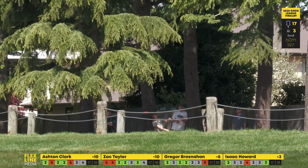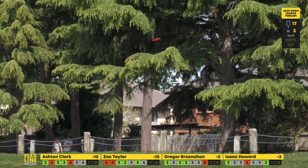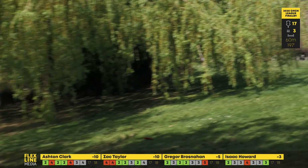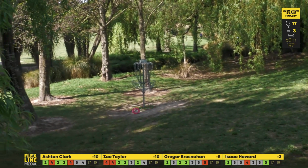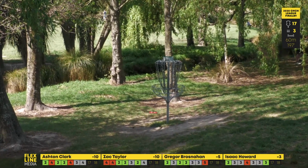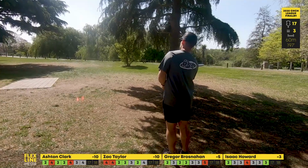And this is a great tee shot from Isaac. Fantastic. Just a great example of trusting your disc, pushing it out, and having that hyzer coming back, skipping off the sloping green, rolling in. Coming around, solid forehand. Beautiful. Won't have any putting problems there. We hope.